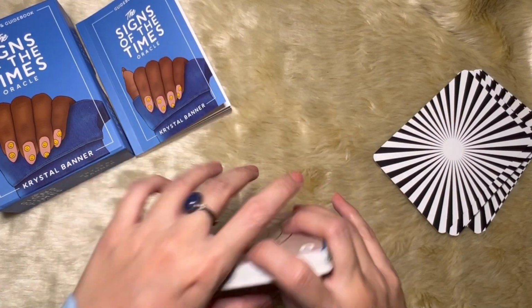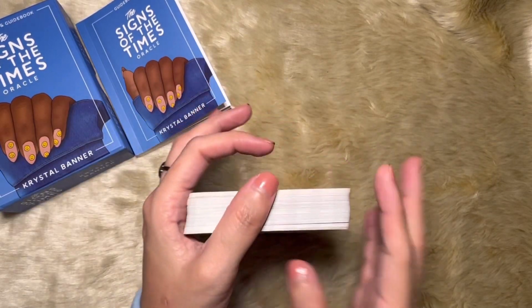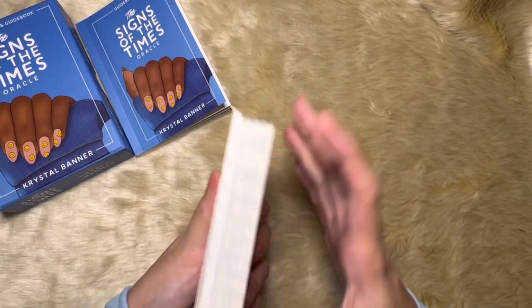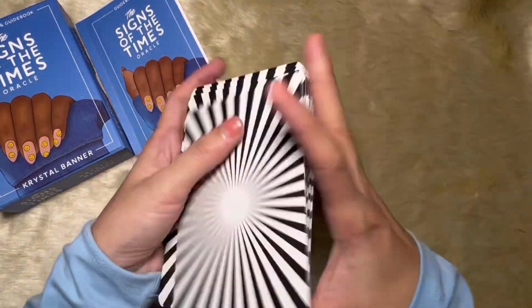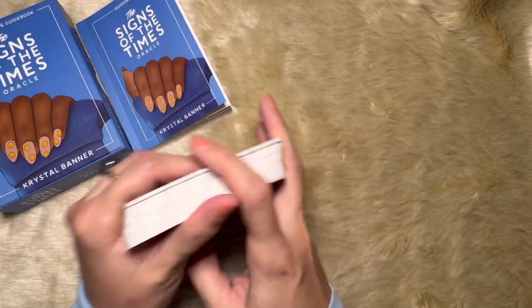Yeah, it shuffles really well. The cardstock is amazing. It is fantastic. I like that it's matte. I like that the thickness is pretty good. It also snaps back, which is amazing. I'm going to try to shuffle it this way. Very easy as well. With it being a matte deck, it's not super slippery as with a glossy deck. So that is it.